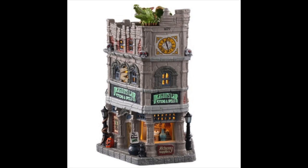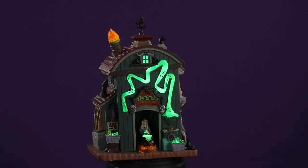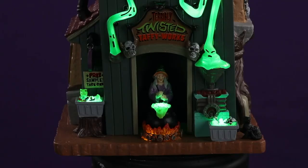Next is the Dragon's Lair Potions and Spells. I really like this one, and it also reminds me a lot of the Harry Potter section down at Universal Studios, with the dragon on top and the potions inside the building. I really like it.